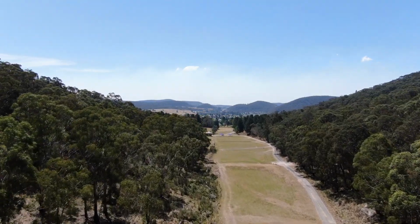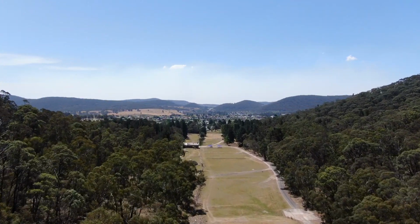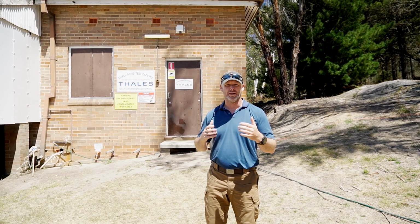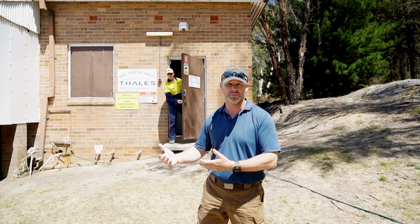Next, it was up to the range to speak to Richard and his team to talk about research, development and testing. Okay guys, we are now finished down in the factory. We've come up to the testing facility and the range.